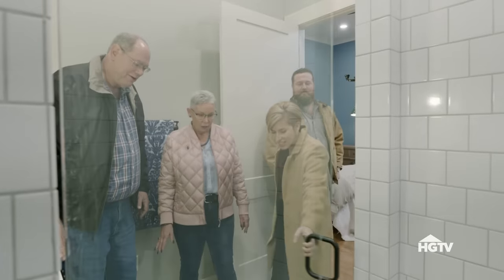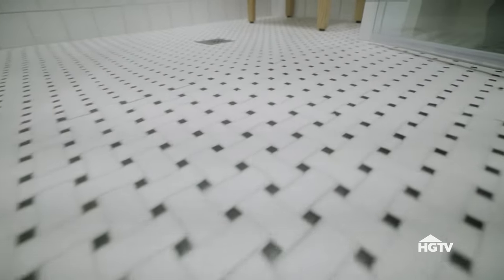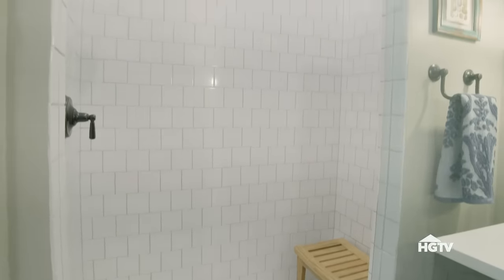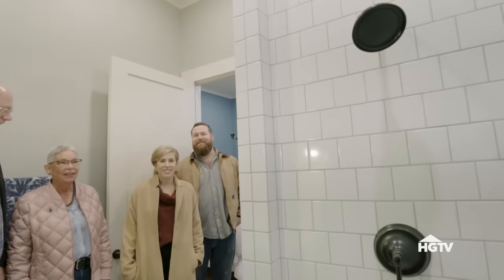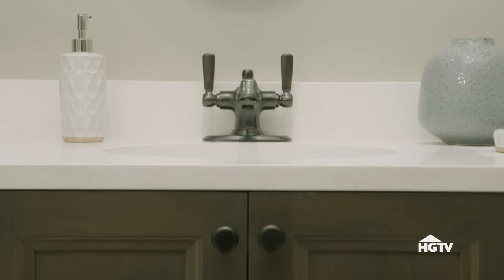Look at this. Zero entry shower. Oh. Yes. Glass door. It's got a little of a slant. It's a slope, really, so the water will drain. Oh my gosh, this is nice. Shower head's nice and high. Thank you. Yes, you're very welcome. Yeah, that makes a difference. Oh yeah, absolutely. It's beautiful. I think we're going to enjoy this.